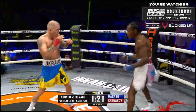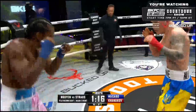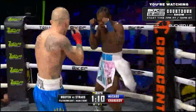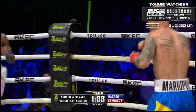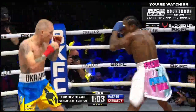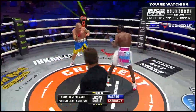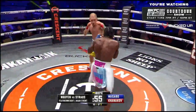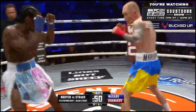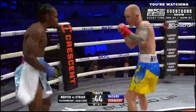Khanakov coming forward undeterred. 1:15 remaining, round number 1. Slight walk down pressure from Bovar Khanakov. Left hand misses from Khanakov. Khanakov pulling back that right hand. Very muted, measured start for Freddy Masabo. Two feints on the jab for the Cuban Masabo. Masabo said he was going to use some feints. He's doing it, but Bovar's not giving him much from those feints.